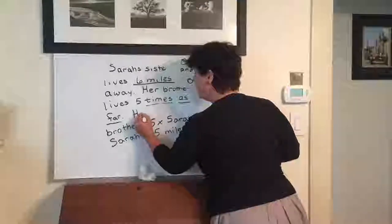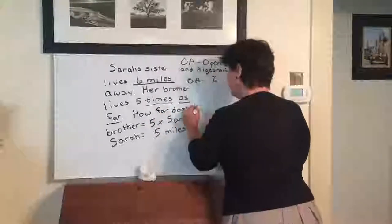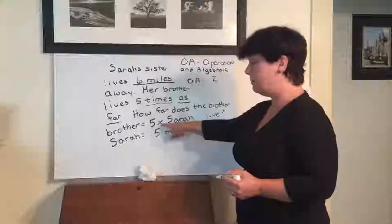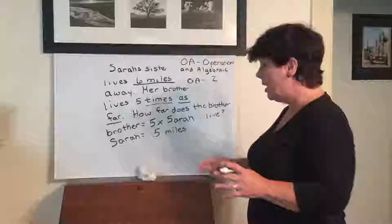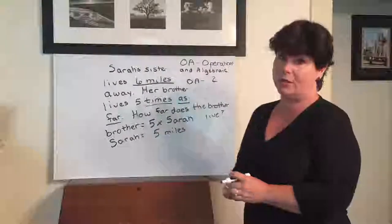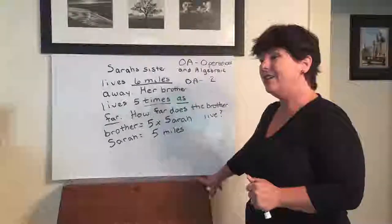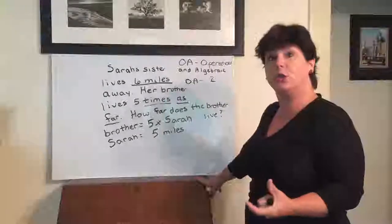How far does the brother live? So, if I know that Sarah is 5, then the brother has to be 5 times more. So then you write an equation. But I would ask the students not to derive an equation until they drew a picture of it. And since we've talked about in operations and algebraic thinking the many ways you can represent the picture, I would say, well, does it make sense on this problem to draw a picture of it as an array? No, because miles aren't usually listed in square units. Okay, so what would be a good way to draw a picture of it?